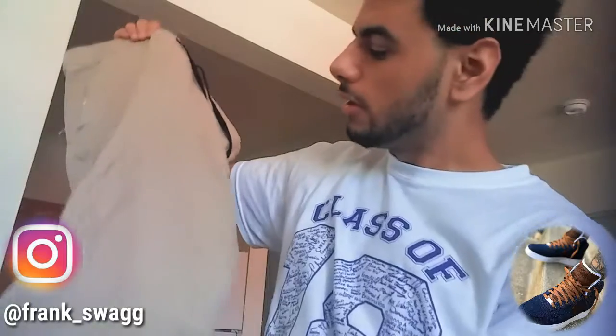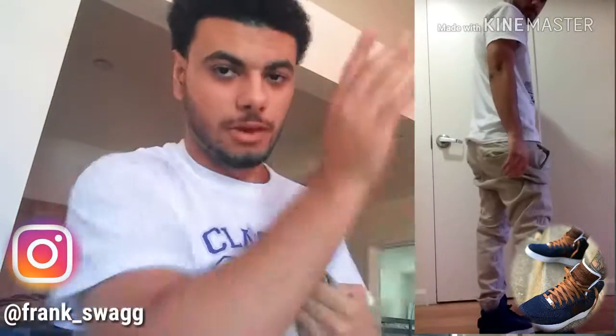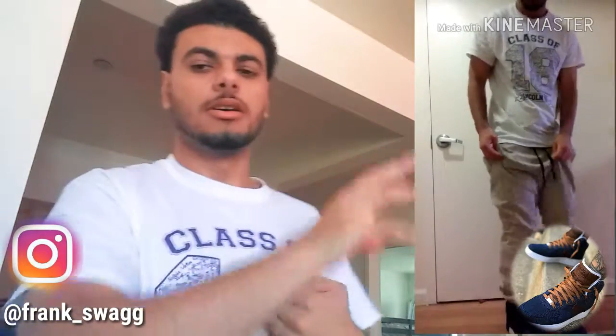Now it has good stitching there. See, the stitching there is really cool. Look, there's stitching there, and the back is on top of it, so it gives you that support on your knee. There'll be a video here on the side of me showing you how it looks in person.